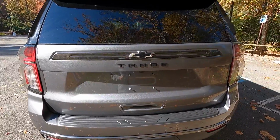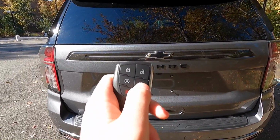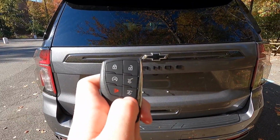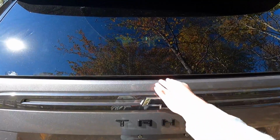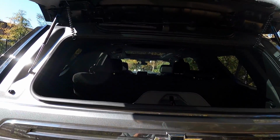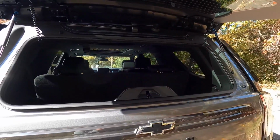You can also open up the rear liftgate by the button on this key fob right here. As you can see, just click that button twice and it'll pop open. There's also a button right under that. Click that button twice and this rear glass piece pops out. So if you've got a big load and you don't want to open up your tailgate going down the highway, you can open up this piece of glass and have that much more space.